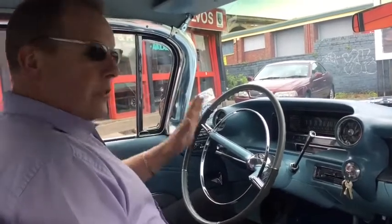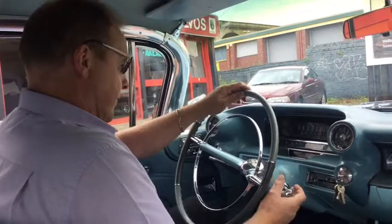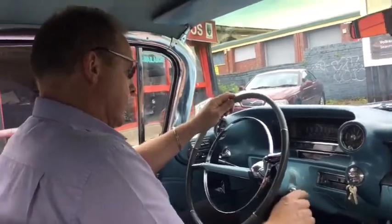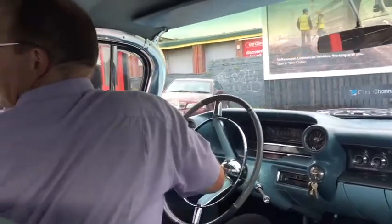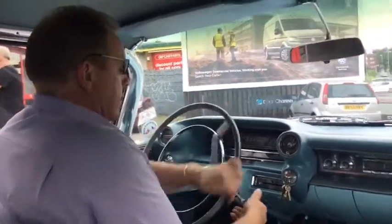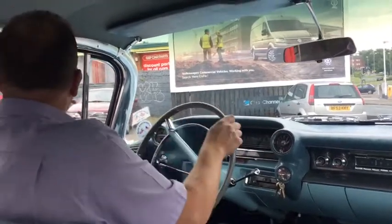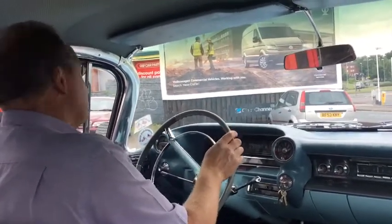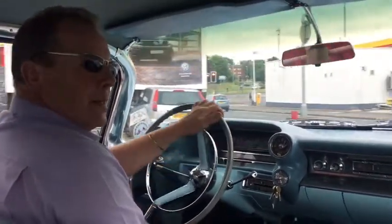So, obviously it's power steering, power brakes. So, somewhere down here we've got reverse, yeah. Hang on a second, no, that's reverse. Yep, so we'll just reverse up a little bit, show you reversing. And then, let's have a look where we're neutral drive. Right, we're going to take it for a spin now.